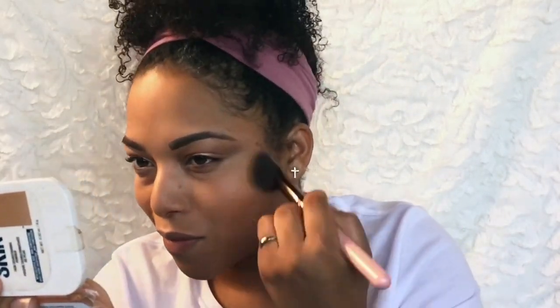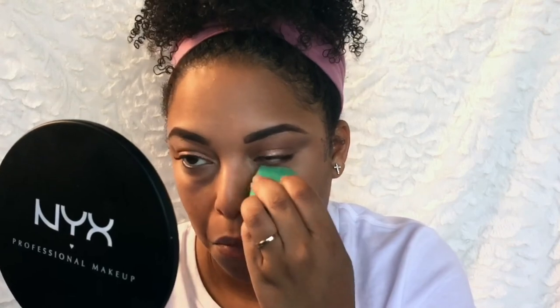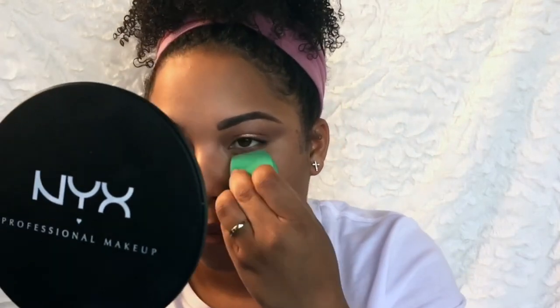Just putting on some lip balm. And now I'm going on into that to just brighten it up using that highlight contour palette. Just use my wet sponge and I'm just mattifying that area. I wanted some brightness, so there's a really good yellow and beige that I've mixed in that palette from NYX, and it's really good.